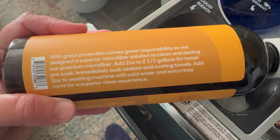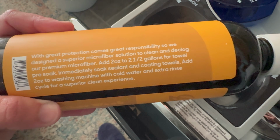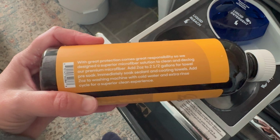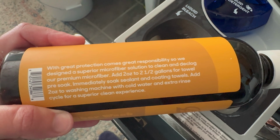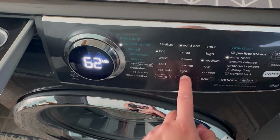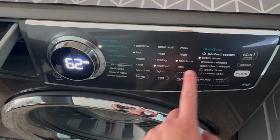Add 2 ounces to washing machine with cold water and extra rinse cycle for a superior clean experience. I mean, y'all are saying cold water? I've always used hot to break down all the dirt and the solvents and just things like that. So I'm going to keep doing what I normally do. Cold water. I will do an extra rinse. So I normally do whitest whites because it's hot, and I do heavy soiling for my dirty towels, normal for my drying towels, medium with an extra rinse.